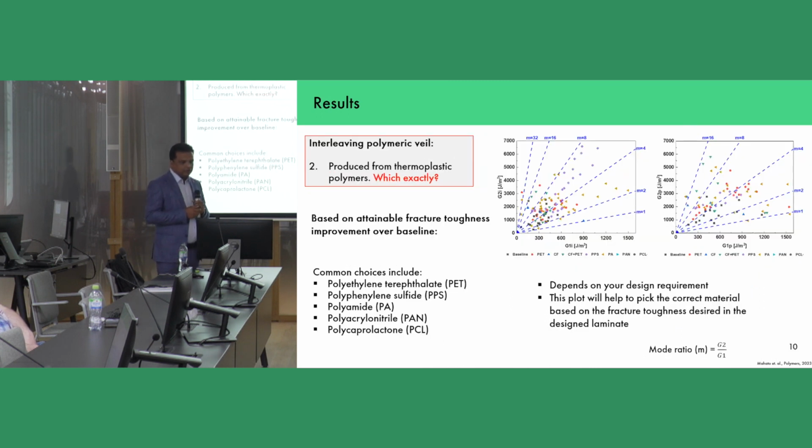Similarly, when the question is about which materials, it can be answered in two ways based on material choice. Here 5 materials were selected as the most popular ones that are used for this application. Also, it can be seen from these two plots. Depending on the requirement of fracture toughness improvement over the baseline, it can be selected. For example, here common choices were PET, PPS, PA, PAN, and PCL. These were the common thermoplastic materials that were used for this application. Again, among these five, the choice depends on the design requirement.